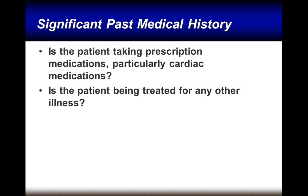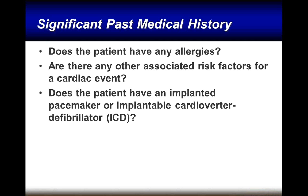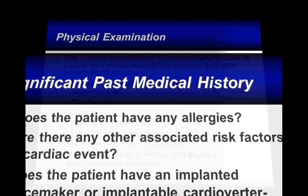For the aspect of kids with myocarditis, had they had any upper respiratory infections recently? So for the kids that have shortness of breath and are pale and look like CHF, ask mom and dad if they've had an upper respiratory infection. Previous MIs, coronary bypass, do they have an AICD in? Have they had heart failure before, diabetes, lung disease, and all that stuff? Of course, we talked about allergies, AICDs, and then risk factors.